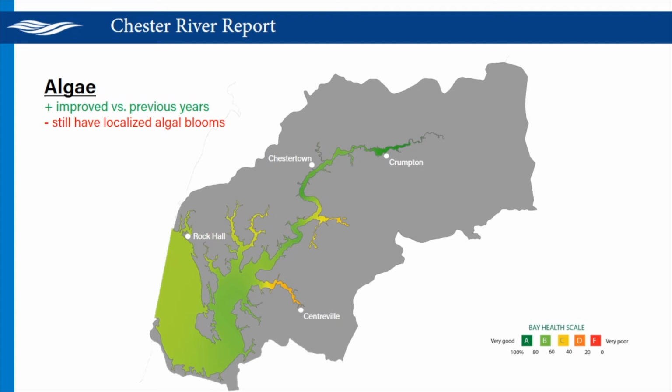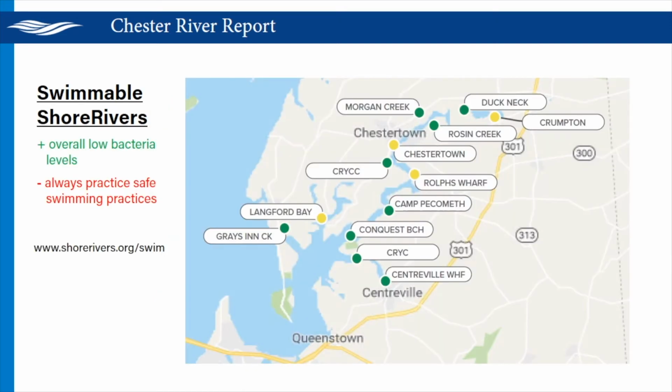Next up, human health and bacteria. Most areas in Chester met water quality standards for enterococci bacteria, which is a good sign. We did record occasionally high readings in Crumpton, Chestertown, Ross Wharf, and Langford Bay, but these were usually associated with heavy rain events, and we always recommend not swimming for a few days after heavy rains.